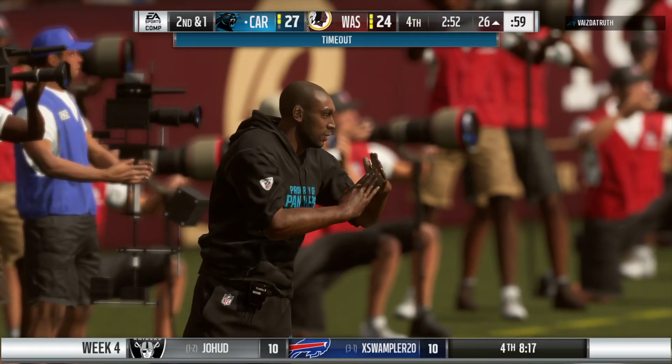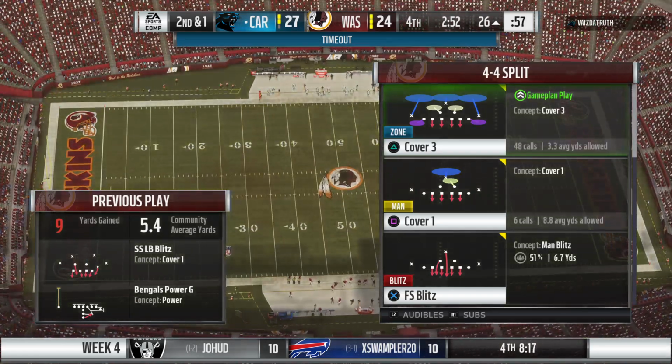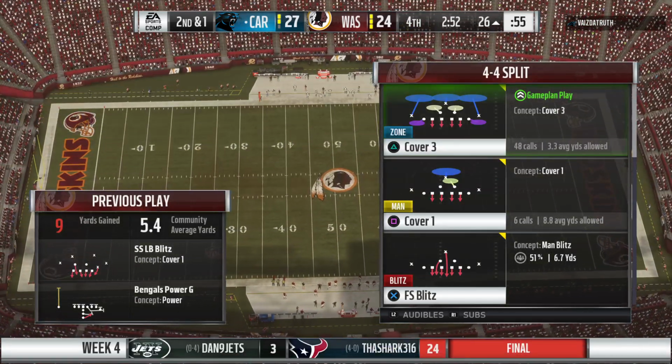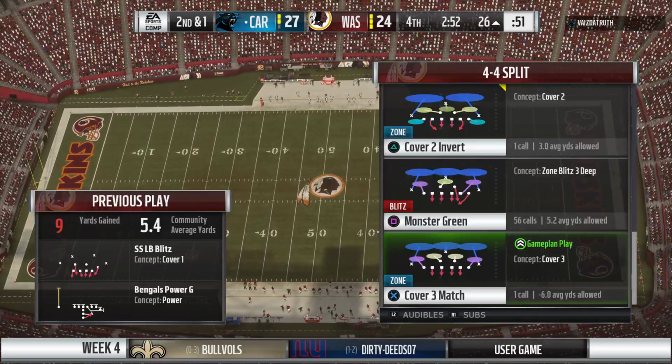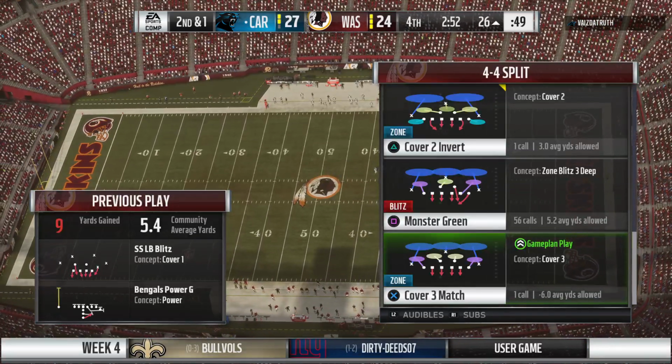Now a whistle, and I think a penalty here for a delay. No, they're going to say timeout. They did get the timeout in time. It's just their first. They'll be down to 2 remaining as we step aside here in the fourth quarter.